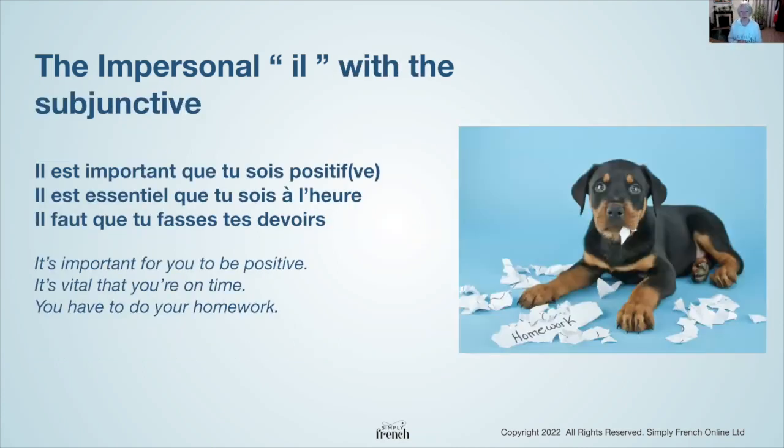Il with the subjunctive. Right. Il est important que tu sois positif ou positive. This is the il impersonal. And it's got the subjunctive because you've got it followed by you. I'll point them out here. Il est important que tu sois positive.